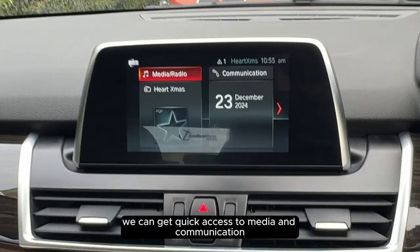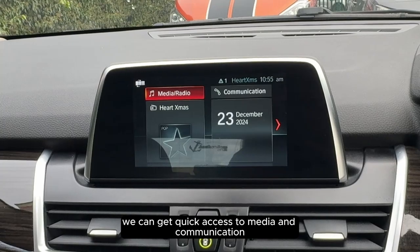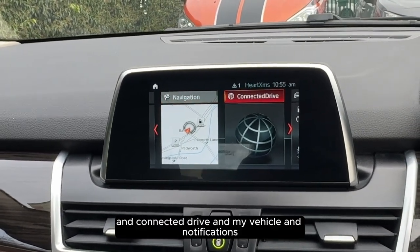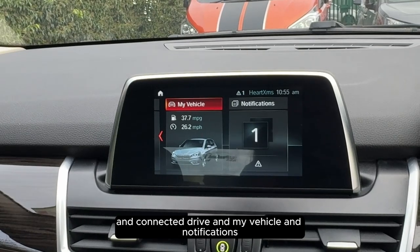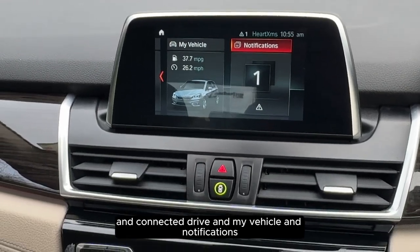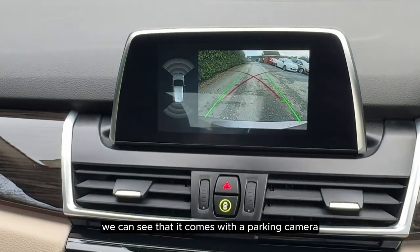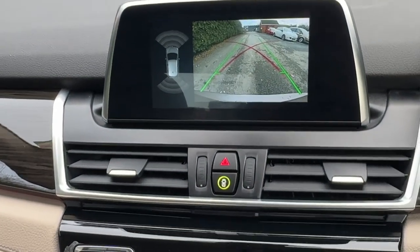On our touchscreen, we can get quick access to media and communication, navigation and connected drive, and my vehicle and notifications. If we put the vehicle into reverse, we can see that it comes with a parking camera with parking sensors.